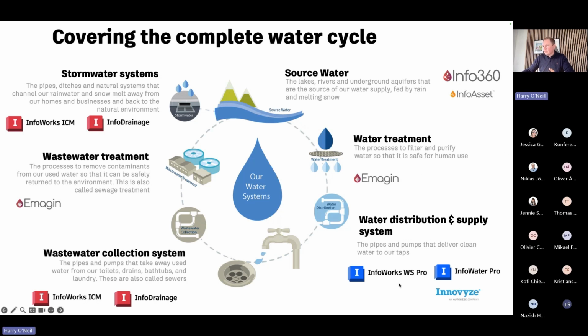Down in the bottom right hand corner here, we have tools for water distribution and supply systems. So both of these tools do a very similar thing. InfoWater is more tailored towards the use of GIS data, and WS Pro again, they're both very similar tools that look at your hydraulic model for water supply systems, look at pipe bursts and your mains and your various different demand areas to provide water to.